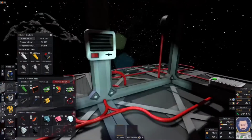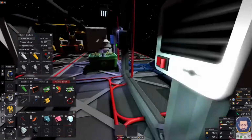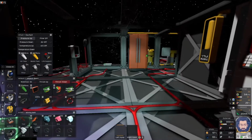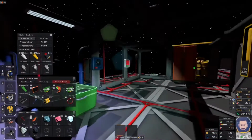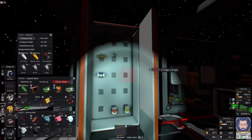My heating and cooling is totally automated. I use these two systems here. I have one there and another one over here. I could have done it all in one setup, but that didn't occur to me until after I was done. So I kind of just rolled with it, and it is what it is. It works. So, we got the fridge.